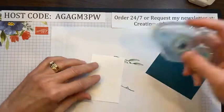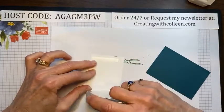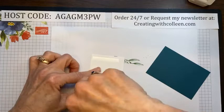And then this I will mount to my pretty peacock. Oops, let me get you going there.